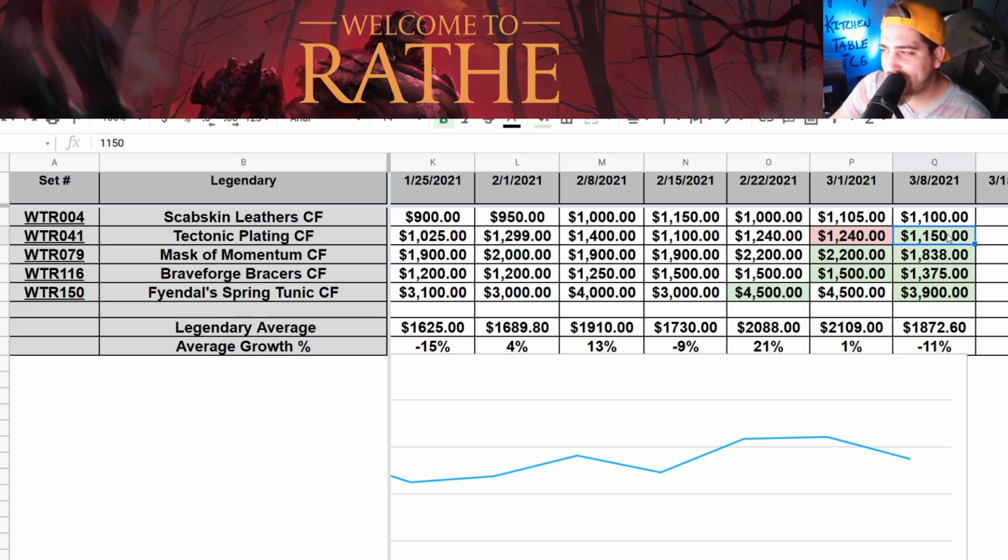So I'm trying to give you a snapshot of the market, a snapshot of everything that's happening, and then you can take that and go look on Discord, look on Facebook, look on eBay, look on TCGplayer for the moment, because in 2 days the prices could be completely different. So just keep all that in mind. All in all, your average is sitting at $1,872. That was an 11% loss.